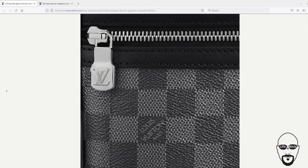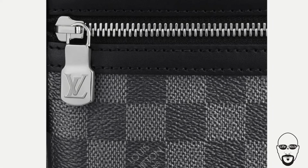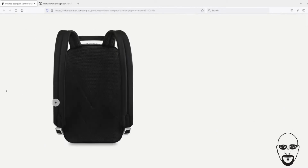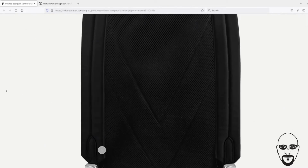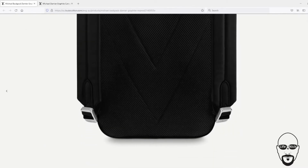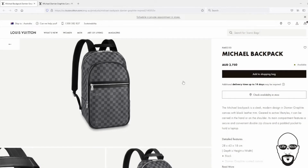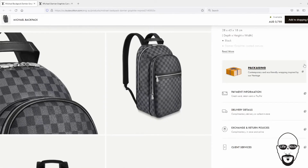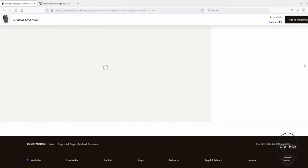So as you can see here, it's quite nice, and the hardware stood out for me in addition to everything else. I thought, you know what? It's time to get it. Even the hardware on the back looks really nice. Now, the reason I'm making a point of this is because I ended up purchasing this. I had a look and it was available. I thought, perfect, I'm going to get it pretty quick. I was looking at getting something soon.